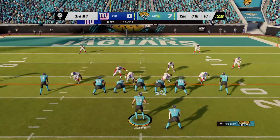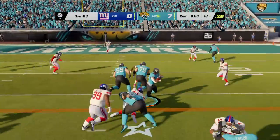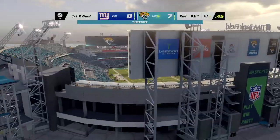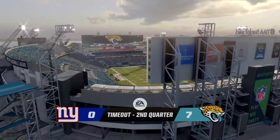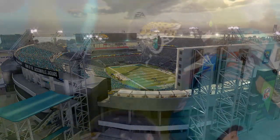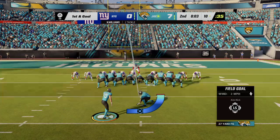This will be play number 7 on the drive. 3rd and a yard. They'll run with ETN. And he's able to pick up the first down before he's tackled right at the 10. Now whistles and a timeout with 3 seconds left in the first half. So 3 seconds here remain in the half.